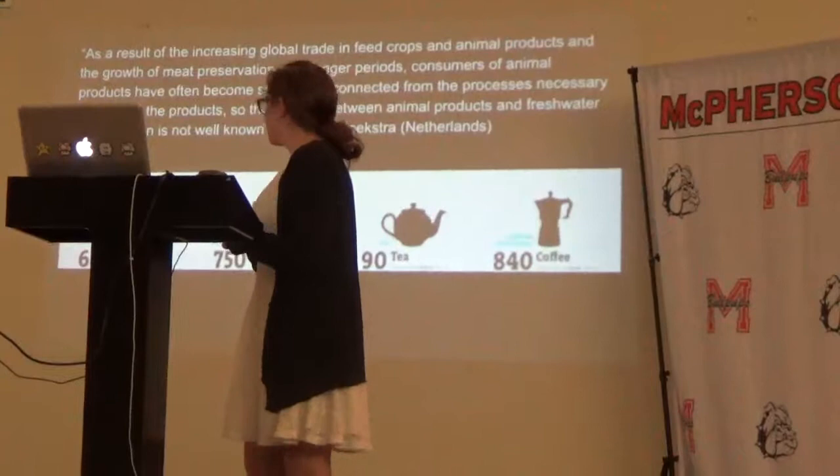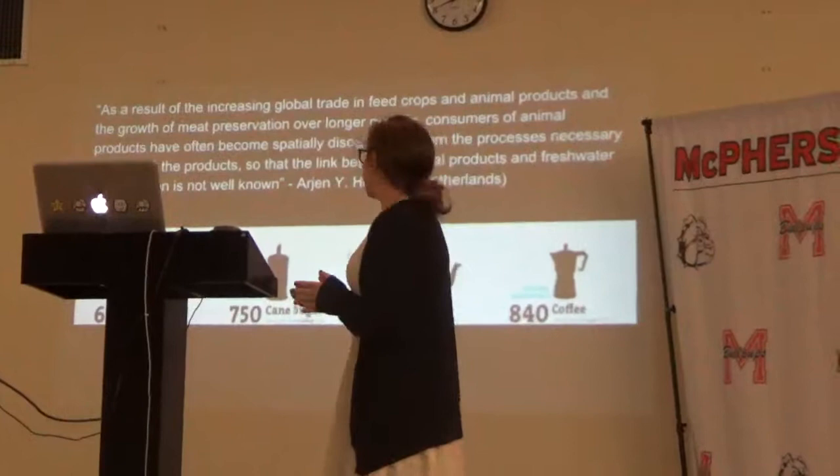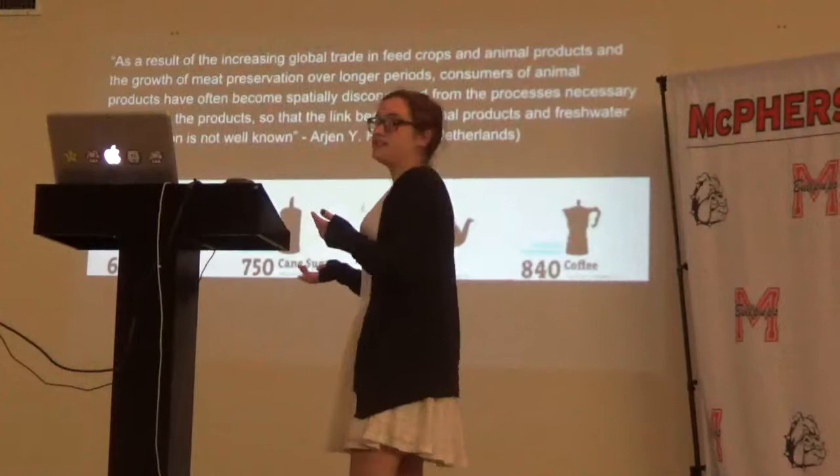And behind me on this slide, this is in liters, not gallons, so it takes 650 liters to produce a slice of toast, 750 liters to produce a pound of cane sugar, 90 for tea, and 840 for coffee.